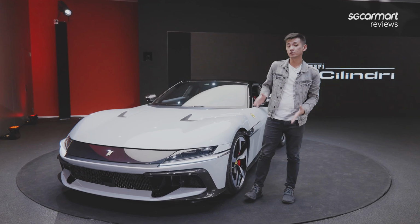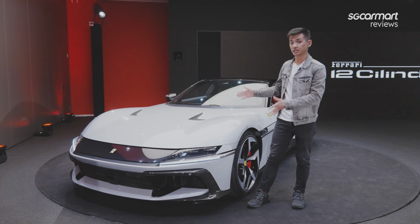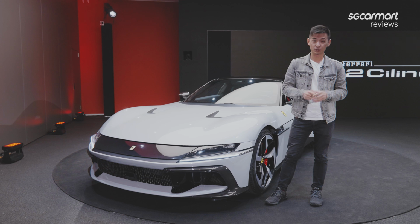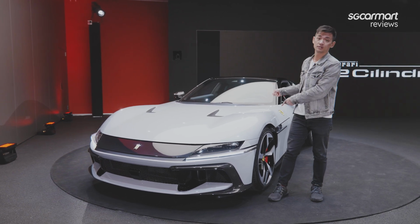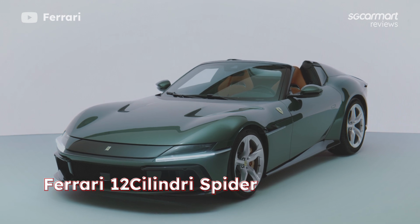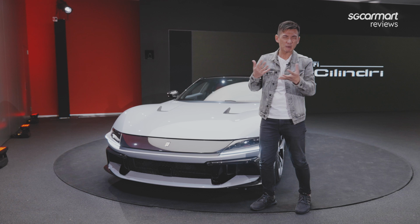This is the brand new Ferrari 12Cilindri, that's Italian for 12 cylinders. So this is the new V12 model, and interestingly enough, Ferrari is actually launching not just one model but two. So this that you see here is the coupe, but it is also concurrently being launched with the Spider, which is the convertible.